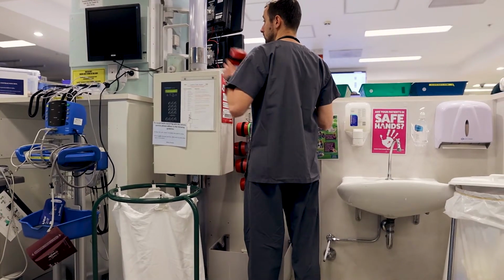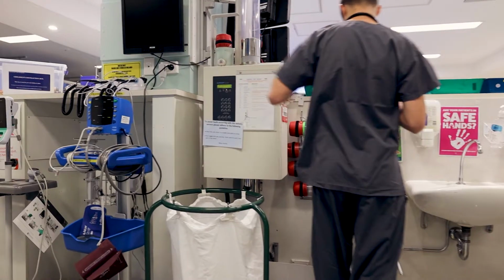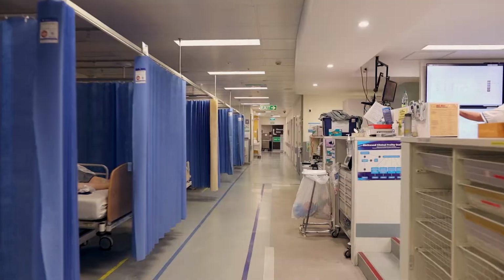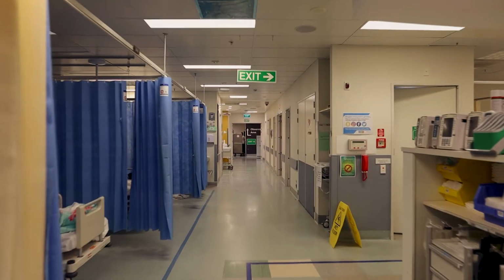Our resuscitation bays have monitoring equipment so we can keep a close eye on all our patients in this area. Around the corner we have our assessment beds. It is a fast-moving environment in the emergency department, so you can be moved quite often in and out of our beds or to other areas to await your treatment options.